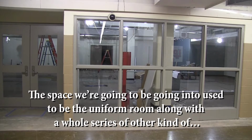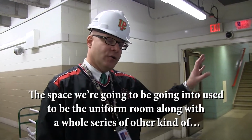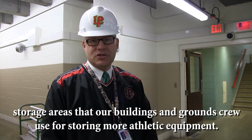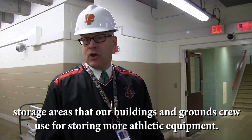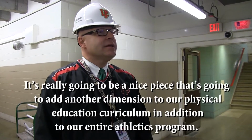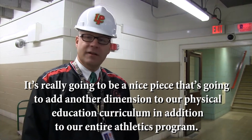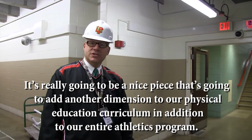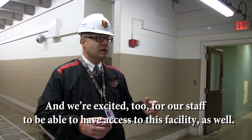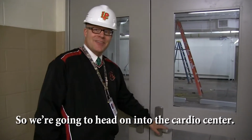The space that we're going to be going into used to be the uniform room, along with a whole series of other areas that turned into storage areas that our buildings and grounds crew used for storing more athletic equipment. The space right now, it's still being finished up, but it's really going to be a nice piece that's going to add another dimension to our physical education curriculum, in addition to our entire athletic programs, and we're excited too for our staff to be able to have access to this facility as well. So we're going to head on into the cardio center.